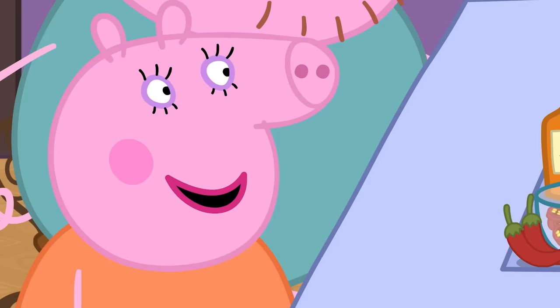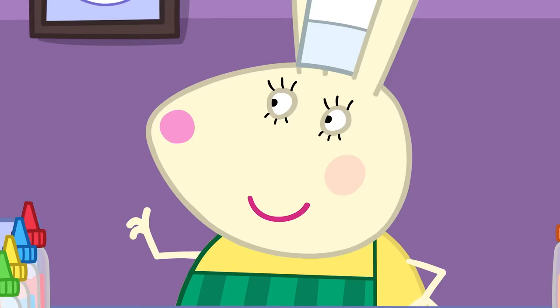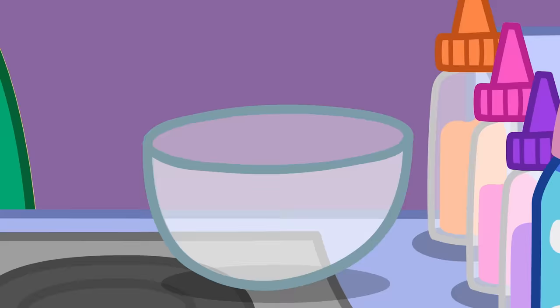I'll have the special mushroom pancake, please. One banana-licious banana pancake with extra bananas for me, please. Coming right up. Miss Rabbit is good at making pancakes. Yay!